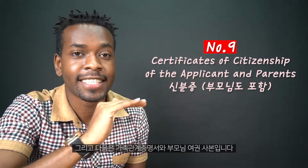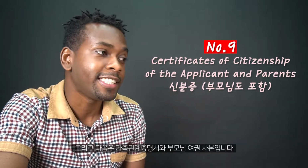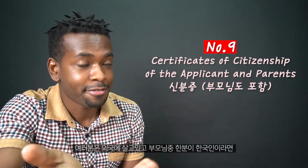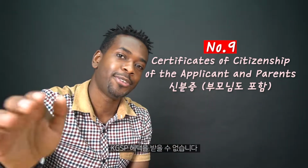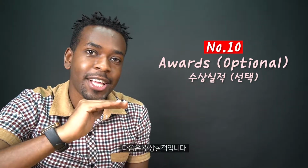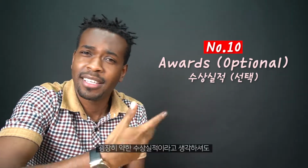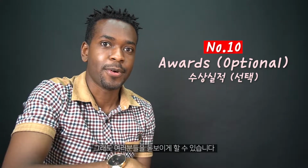The next one is the birth certificate and a copy of your parent's passport. The KGSP scholarship is basically for foreigners. So if you have a Korean parent, or you live abroad, or you have one parent who is Korean, you will not be allowed to get this scholarship. The next one is award winning. If you have any award, please write it, because you may feel like it's just a very little award, but to be sure, it will help you stand out among others.